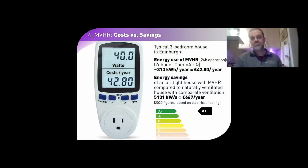What does it cost? In terms of the running costs, it's really low wattage. It's completely different than air conditioning. With air conditioning, we're talking about maybe 3, 4, 5 kilowatts of energy that are being eaten up by such a system to heat or cool. MVHR is more like a passive system.